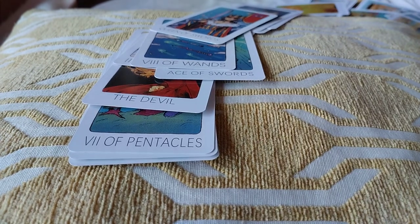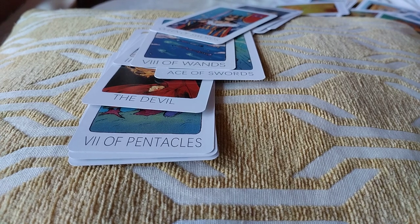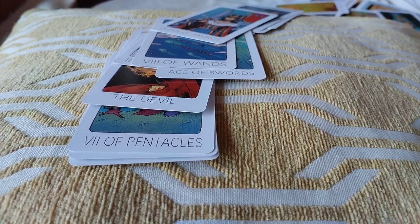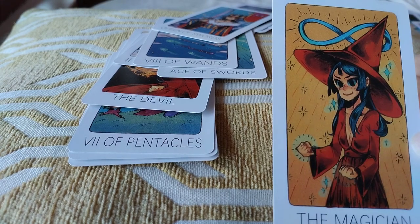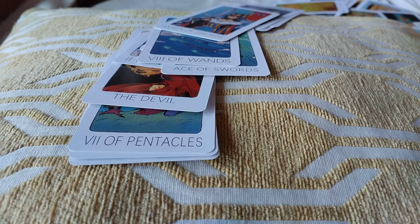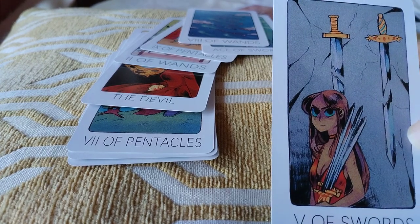Ace of Cups. Queen of Wands. King of Wands. King of Swords. Ace of Wands. The Hermit. Nine of Cups. She looks very happy. The Magician. Six of Wands. Three of Wands. Page of Pentacles. Five of Swords.